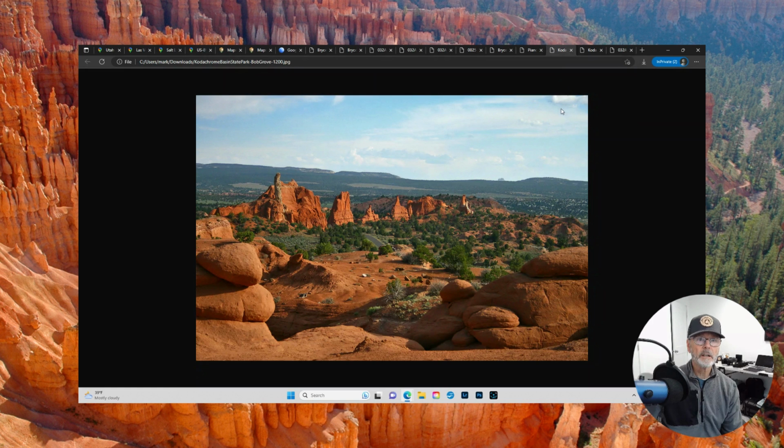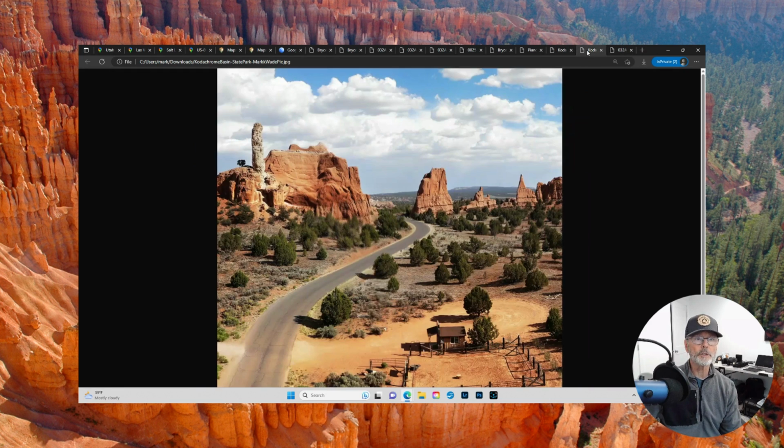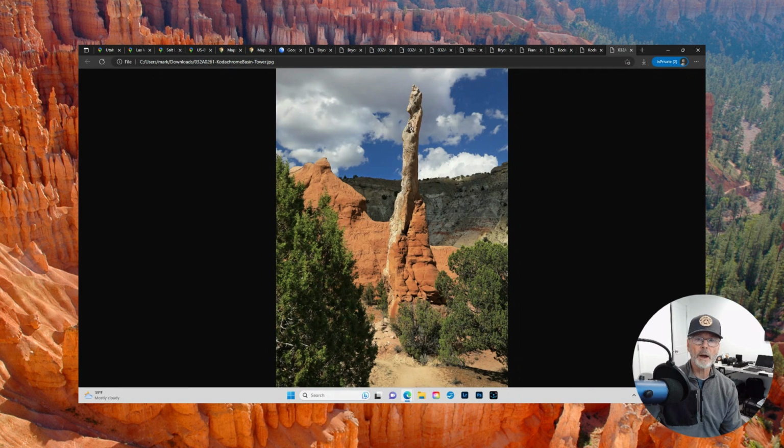Let's just give you a couple of pictures so you can see. It's an area where it has some very fantastic, unique formations. See this little tower right here? I'm going to show you some other pictures. That's that tower right there. And this is another tower right here. See this white stone that's there?